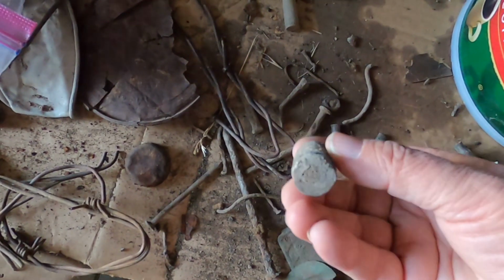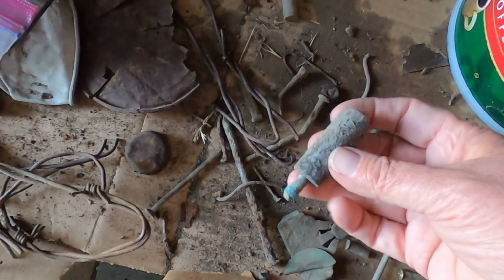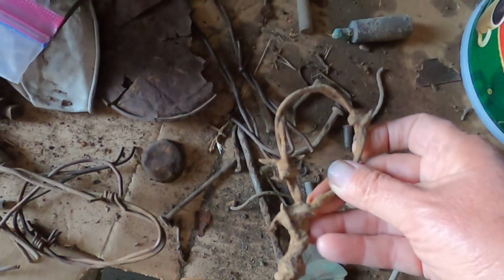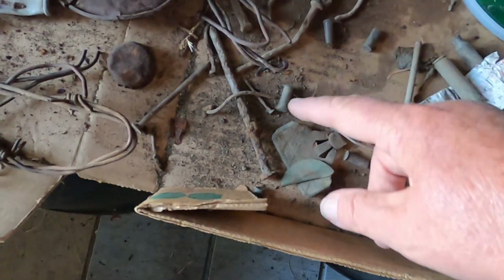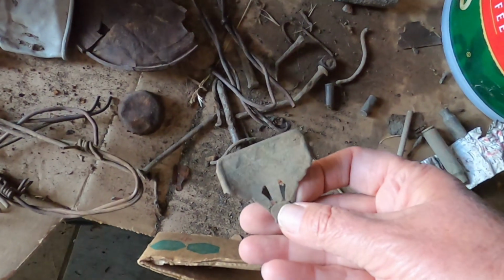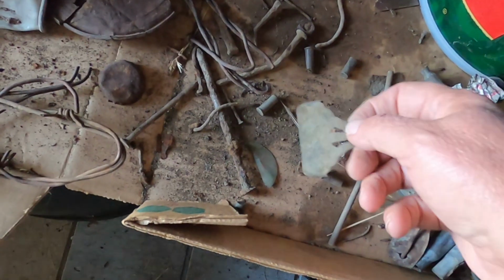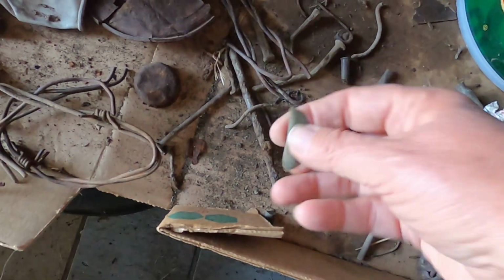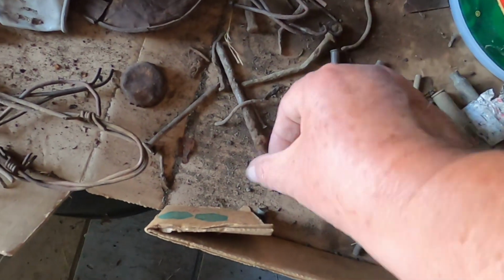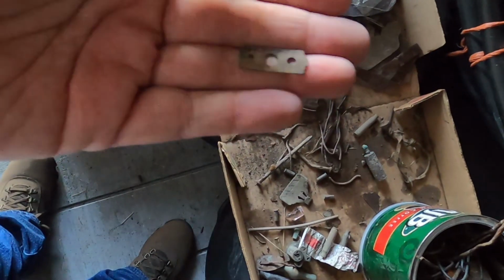This thing, which I don't know what it is, maybe it has to do with electrical or spark plugs. Some 22 shells, and this interesting piece. I don't know what that is. I'm not sure what this little piece of light metal is. Here's another little piece I found. I don't know what that is.